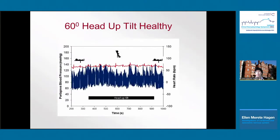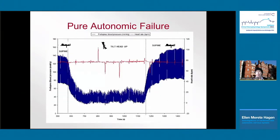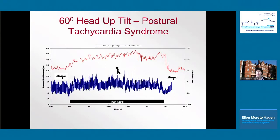On a head-up tilt, a healthy person tolerates a head-up tilt for 10 minutes without massive changes in blood pressure and heart rate, while in pure autonomic failure, here you can see that the blood pressure falls dramatically, while the heart rate is just steady because it's not reacting at all. So the patient is not able to increase the heart rate when the blood pressure falls. While in postural tachycardia, you see an extreme heart rate rise, or per definition more than 30 beats per minute, upon standing or head-up tilt like here.